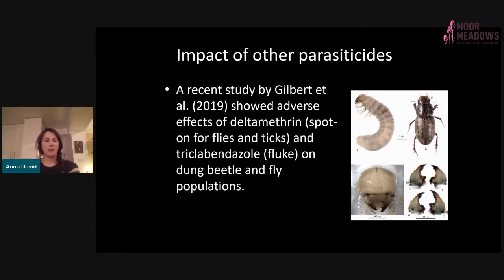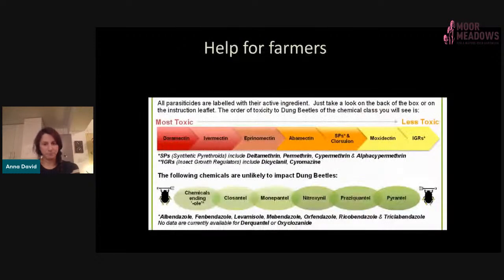This is quite a complex thing to try and pick apart, because obviously the use of insecticides for ticks and flies and fluke is really important, especially in areas near Devon where we are, because it's quite a wet part of the country and it's quite mild, and these things are going to be pests for a long time.